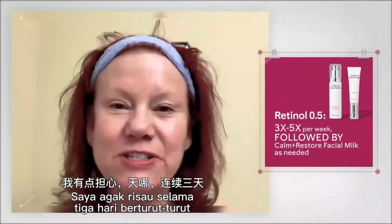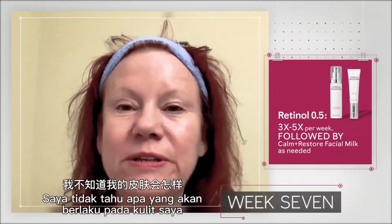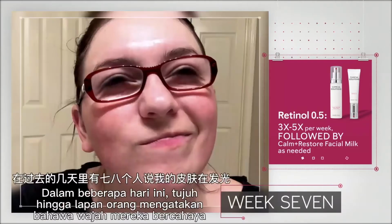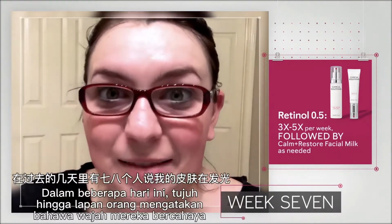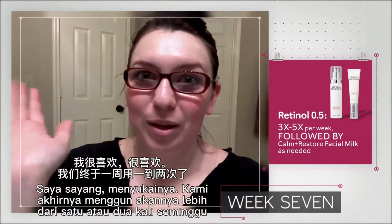I was a little bit concerned thinking that, golly, 3 days in a row, I didn't know how my skin would react to it, but there's been absolutely no issues at all. 7 or 8 people in the last few days say that my skin's glowing. I'm loving it. We're finally using it more than 1 or 2 times a week.